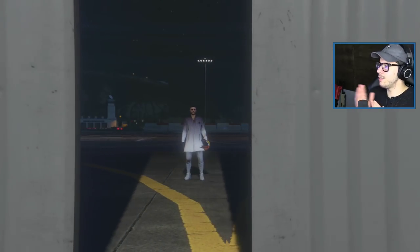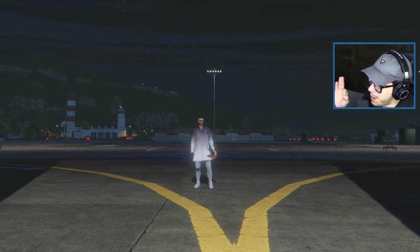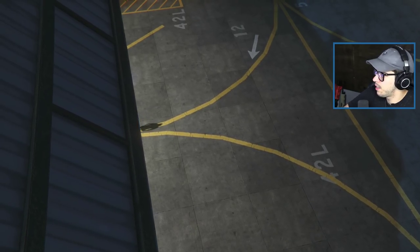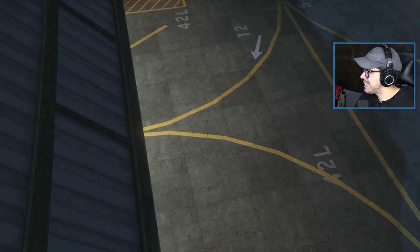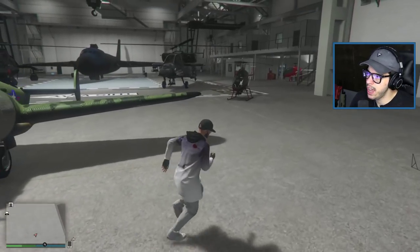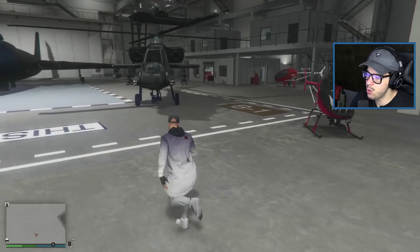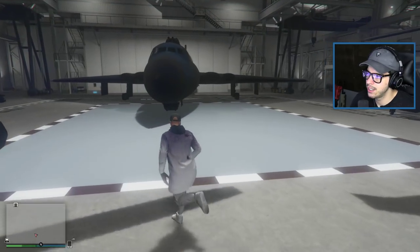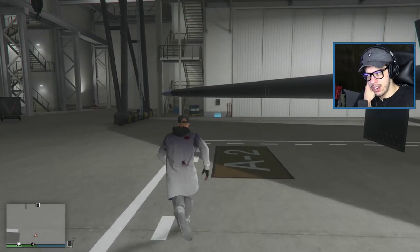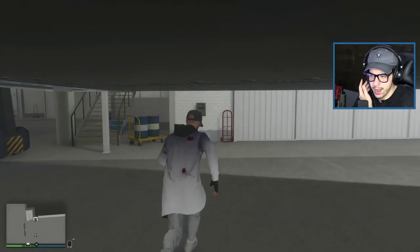All right, let's hop into the hangar. A little bit of a spicy hangar mission here. So we have, man, who remembers this giant plane here? Only 90s kids will remember. Let's go over to the back here where we should be able to get it.